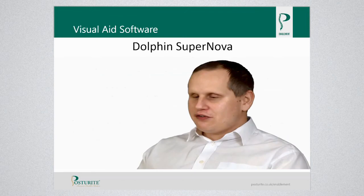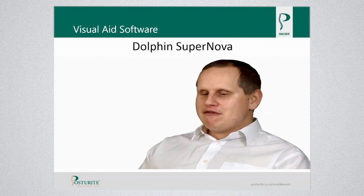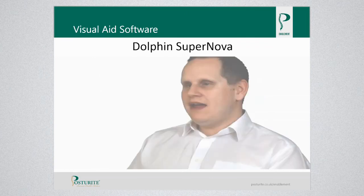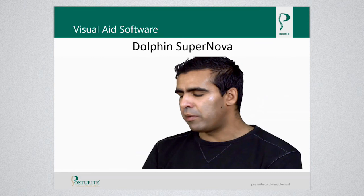The Supernova screen reader and Supernova Access Suite, combined with a refreshable Braille display, provide everything you need to get going. Anywhere that you can have a computer, you can have Supernova. The workplace, universities, schools, colleges, and also for home and personal use.